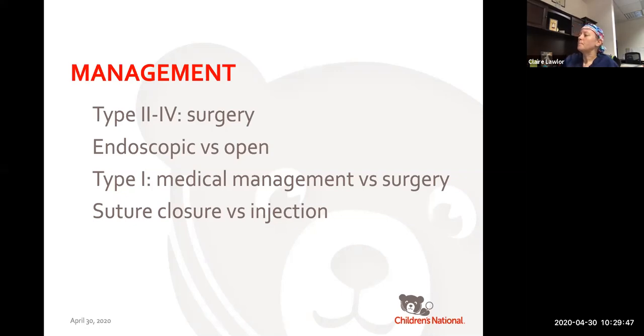The type 1 cleft, this is where you get into the controversy of whether it even exists, and whether you manage them medically or surgically. And then when you repair the type 1, do you use a laser and a suture closure, or do you just inject? And the injection is performed very similarly to vocal fold injection, which we talked about previously.